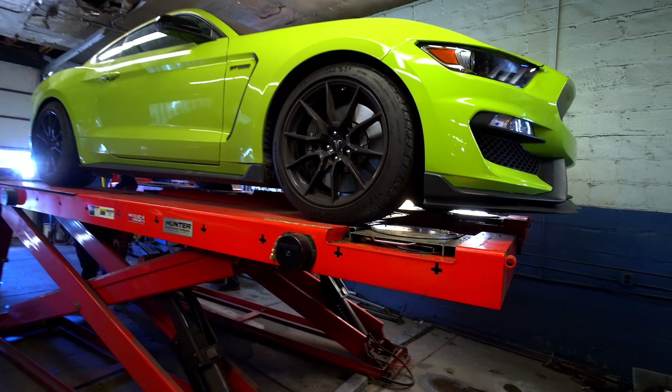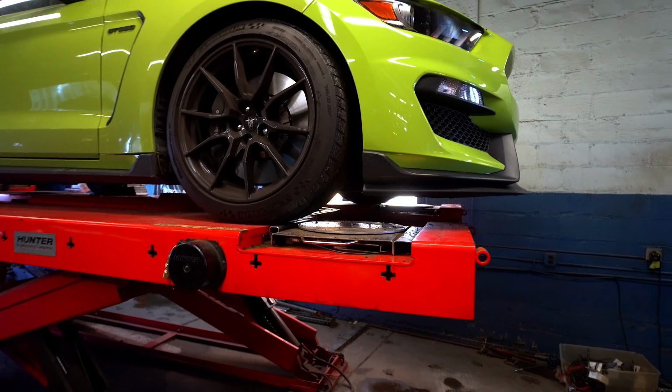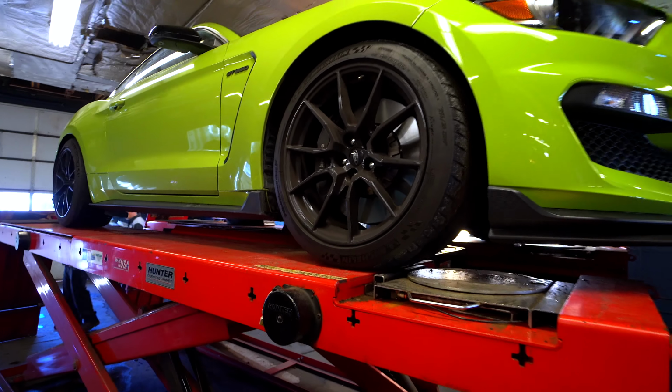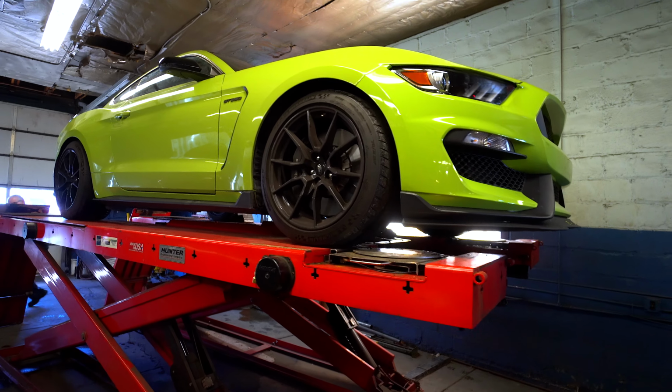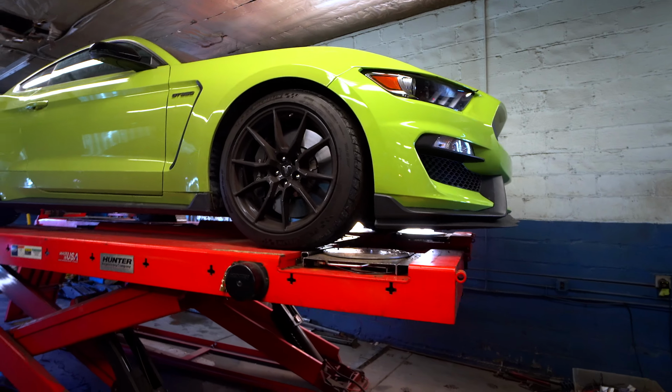We've got the car on the rack right now. We're going to see exactly where the specs are, like where the alignment is sitting. The previous Ford dealership did not adjust the alignment properly. They didn't even know where the strut top adjustments were. It was kind of a nightmare.